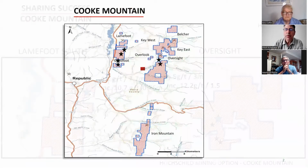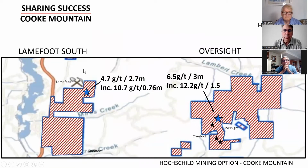We've got a few targets there. I'll move this over here. On this target, here's our target. We drilled that, and we hit 4.7 grams per ton gold over 2.7 meters. And within that, there was a 10-gram interval over about three-quarters of a meter.